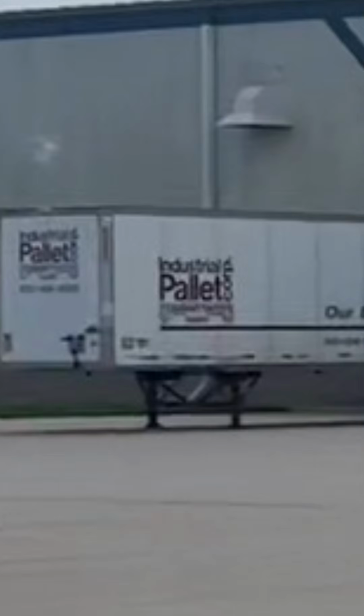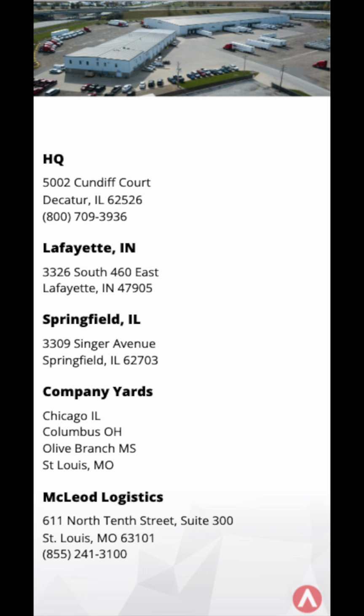Okay, so let's talk about the logos on the trailers. Two of the ones I was able to pick out were McLeod Express and the Industrial Pallet Corp. McLeod Express is based in Decatur, Illinois, and Industrial Pallet Corp is based in Remington, Indiana. So I figured we're probably in one of those two states. There were a bunch of McLeod trucks here though, so I figured maybe I should go see where they have shipping terminals. And they had some listed in a few different places, but I checked the addresses that were listed on the site, and I didn't find this place.